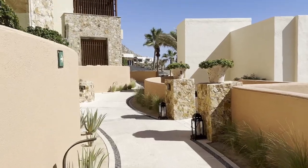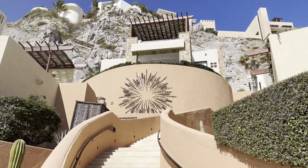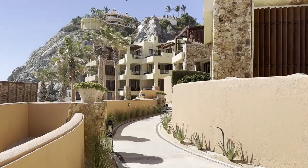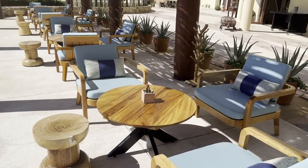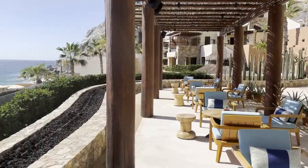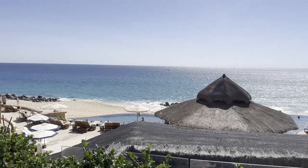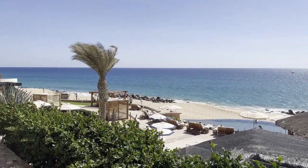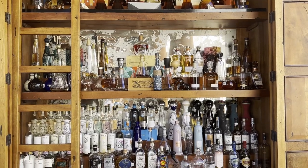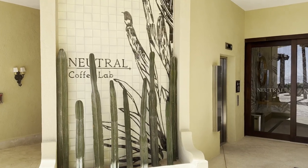Walking around the property is very nice and you can see how the hotel is built into the side of the cliffs. There are a few other facilities around the property, such as the Agave study. It has an outdoor seating area with views of the ocean, as well as an extensive tequila and mezcal selection. There's also a coffee shop called Neutral.